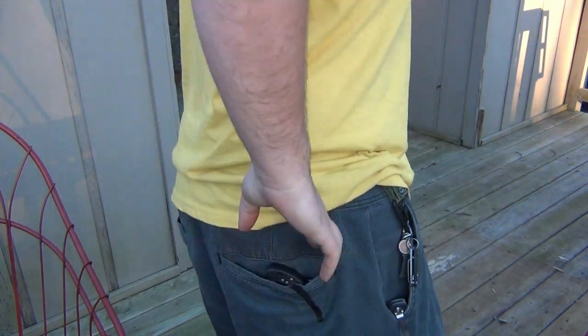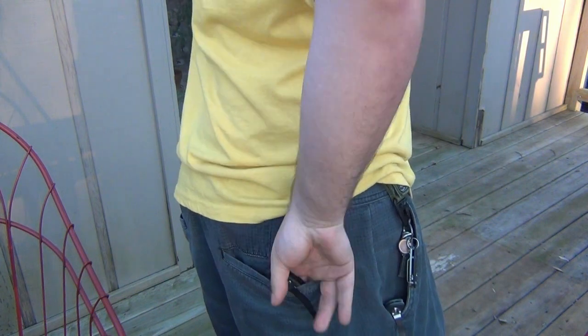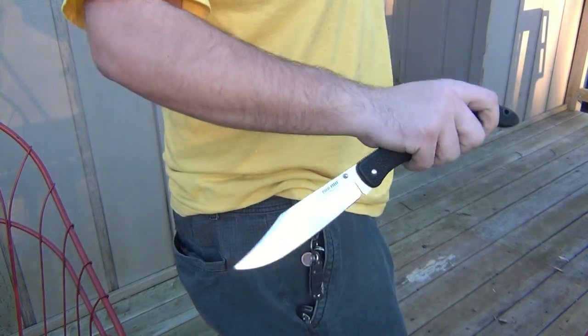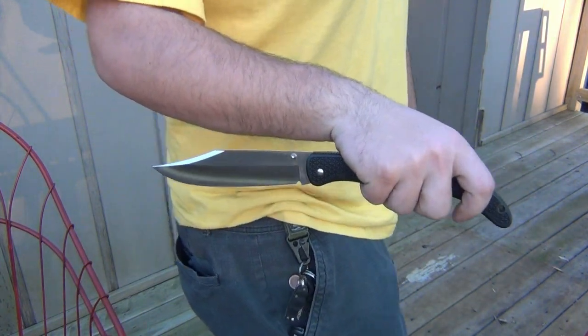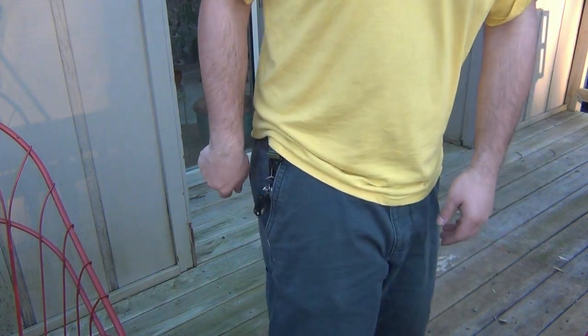Now, if I wanted to, I can also draw this in a reverse grip. In order to do that, I'm twisting my hand, and I'm coming down with the two fingers, just like this. So when I pull it out, it's in a reverse grip. And then, of course, I can flick it down if I need to. And in a reverse grip, if you needed to for some reason, it's very easy to conceal.